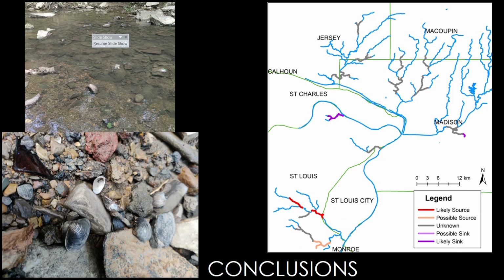So in conclusion, you can see in the map on the left where we determined that there were likely sources, possible sources, unknowns, possible sinks, and likely sinks. So in a lot of the areas, we determined that we had just not found enough evidence of clams being there to determine whether or not it was a source or a sink population. And most of the source populations are in St. Louis. We do believe that the other source is the Mississippi for all the other ones along the Mississippi River, because we did go out and observe clams of adult size.